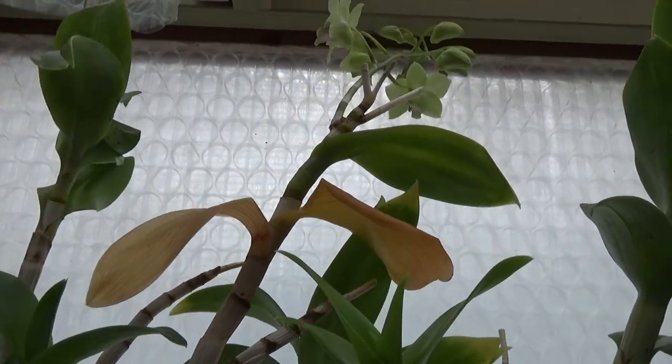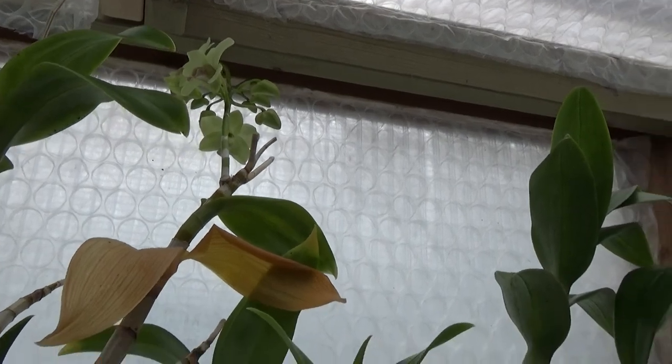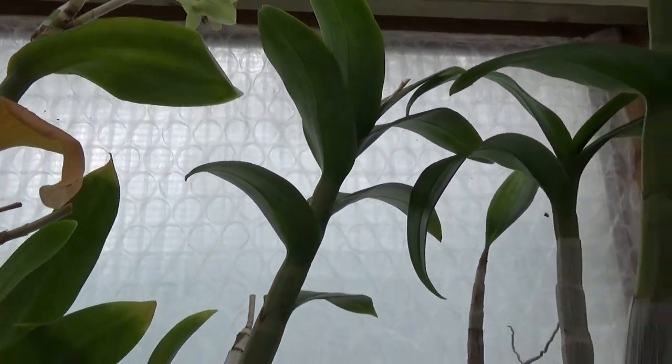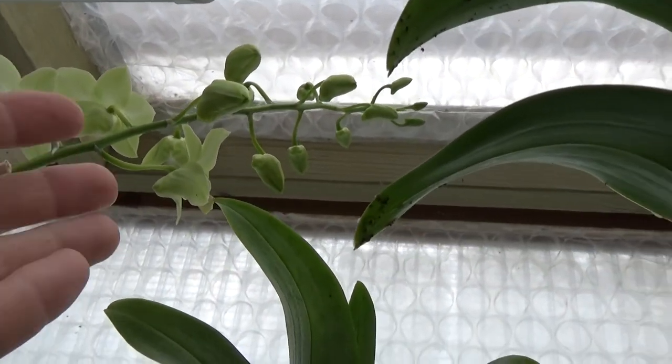Let me turn it around a little bit. It's just starting to open up with blooms. It's a dendrobium. Oops, I cannot turn it. Ooh, don't break the spike. Stupid me. I'm sorry, but it has a very large spike this time.